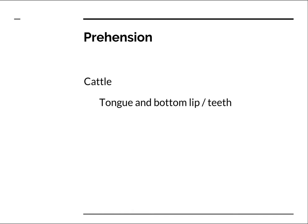They prehend forages by using their tongue a lot to sweep forage into their mouth. They kind of stick their tongue out and wrap around forage and sweep that forage into their mouth. They definitely use their bottom lip and their bottom incisors to pinch that forage against the hard dental pad at the roof of their mouth, and then they kind of have a head jerk motion that tears the forage off as they've got it trapped there.